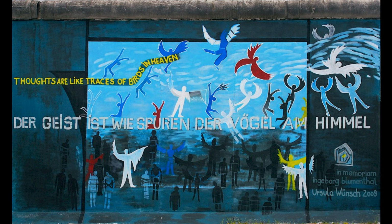Do you see a very blue mural in the distance at the end of the gallery? That is, The Spirit is like traces of birds in the sky, by Ingeborg Blumenthal. Look up. Imagine you see the traces of birds in the sky. This colorful and abstract picture symbolizes the freedom of the spirit and the boundless creativity after the fall of the wall. It is an inspiring work that embodies the idea that thoughts and ideas are free and limitless, much like the traces birds leave in the sky.